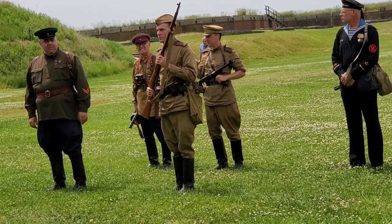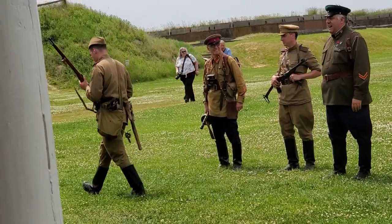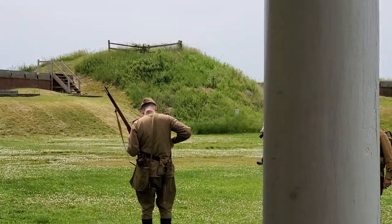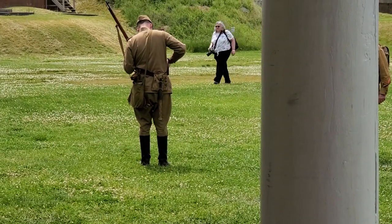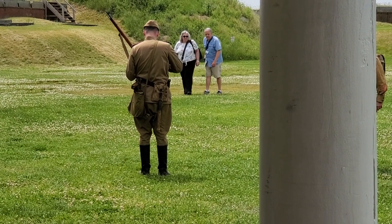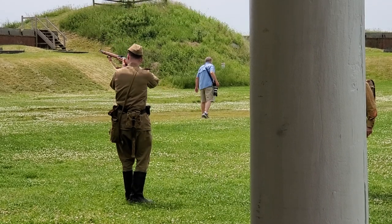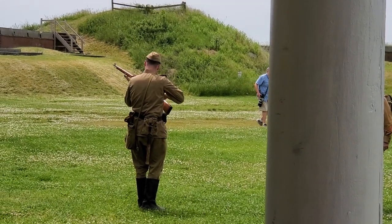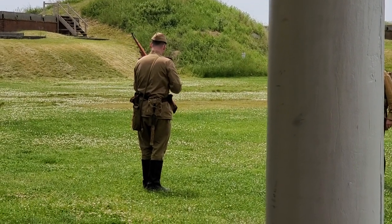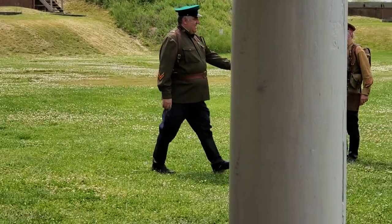Now he's going to make a presentation of the shot. Please prepare yourself, it's going to be loud. That's how rifles sounded back then, and there were many of them. It's going to be loud, but only one shot, so don't worry about it. Fire in the hole! I was trying to warn you.